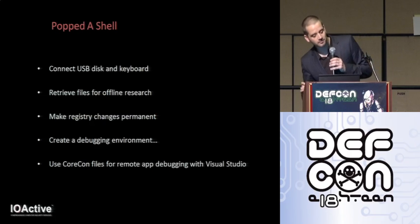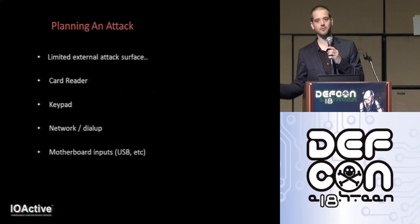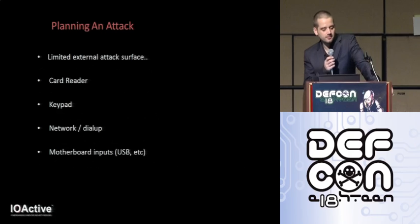So now we finally have everything in place to reverse engineer the software to locate vulnerabilities, but also to test any software we create for the ATM. Finally we can get to planning an attack. Of course, there's a limited attack surface, obviously.